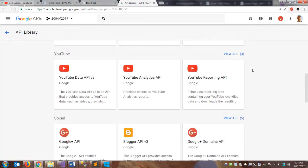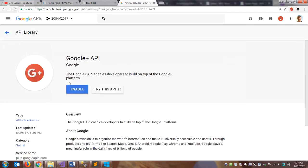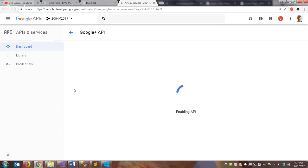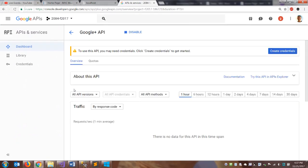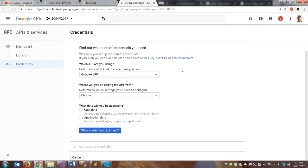What we want, if we scroll down, is the Google Plus API. That includes Google Login. So just click on Google Plus API and click Enable. So it's enabled now, but it says in order for you to use it, we need to create credentials. So click that blue Create Credentials button.